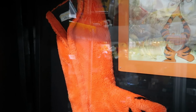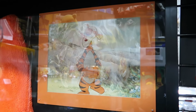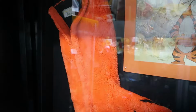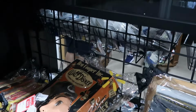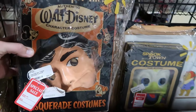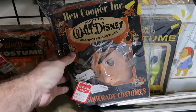And then over here, this is a Tigger character foot cover. Okay, and it comes with the art cel as well. So there's the art cel of Tigger, and this was actually used. It's a character foot cover. $2,995 for that. And you're gonna find lots of really cool old costumes here. These are Ben Cooper Incorporated. I've never even heard of Ben Cooper. Let's see what we have here though.